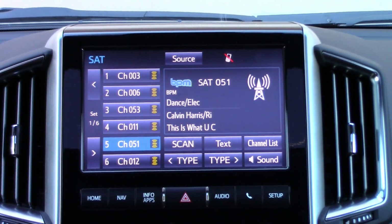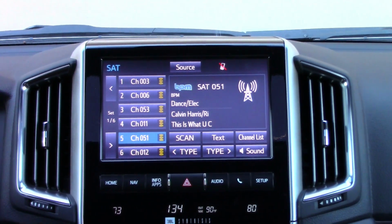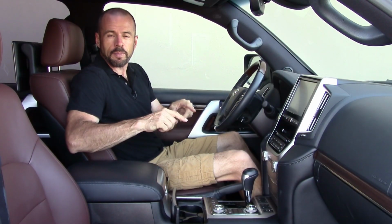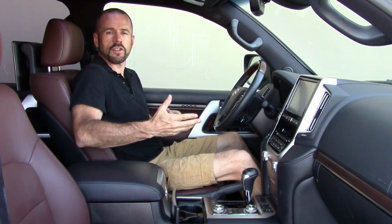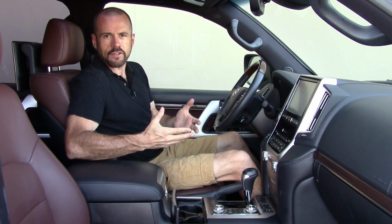Now, I don't know how many speakers or how many watts this has. I admit I didn't do all the homework on there, but what I did do is listen to it. And at the end of the day, you can go to their website to get all those specs, but what I can tell you is the fact that it sounds absolutely wonderful. JBL systems in a lot of other Toyotas that I've driven don't always sound so good, but this one actually is well up to the price tag of this vehicle.